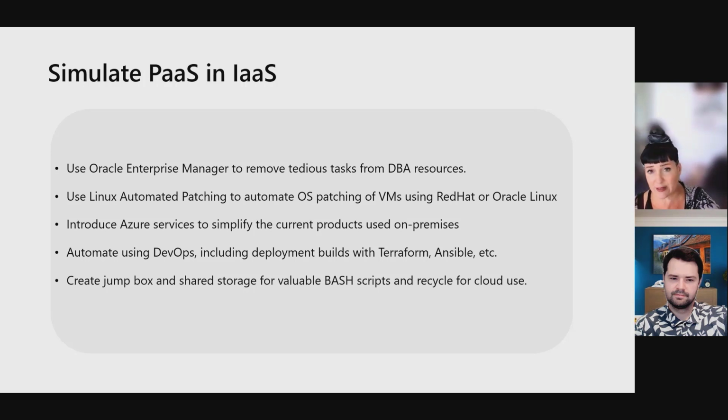We use automated Linux patching that we have available to us with OEM. We can automate the database patching. We can put in corrective actions and use metric extensions to monitor things that are important to us, do those corrective actions, and even use your same scripts that you may be doing specialized things inside your databases, automate it, and then just notify you of it afterwards. But it leaves you freed up to do the things you really want to do, not the things that are kind of tedious and that you think you have to do.